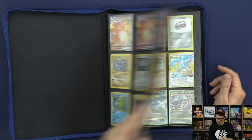Sneasel is one of my other favorite Pokemon. I don't have as many Sneasels as I have Zapdoses, but Sneasel is definitely one of my favorite Pokemon. If you watch the channel, you're familiar. I've just got a whole lot of Sneasels. This is one of the cards we opened when I bought those packs for Natalie. This is from the Topps pack.